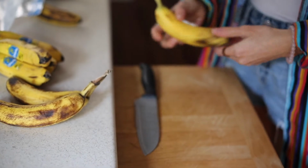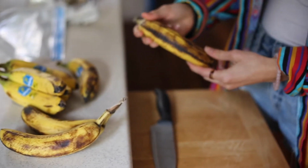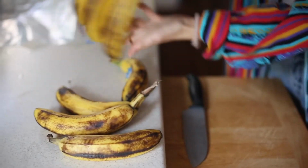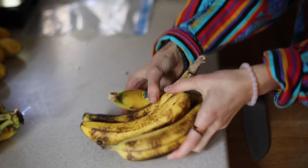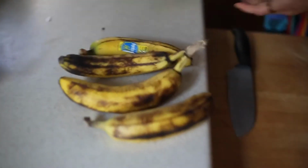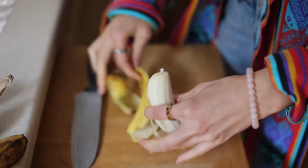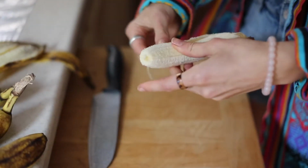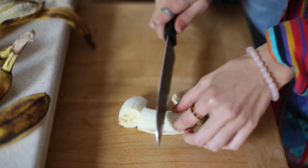So after I wash all my fruits and veggies, it's on to the storage part of it. I also really like to follow a FIFO method, which is first in, first out. So whatever you buy first, you're going to want to eat first, unless it's stuff like this, which is already starting to go bad. Some of the bananas have some brown spots and they might look a little bit too overripe, but as you open it, you see that first half, you can just eat immediately and it tastes just the same as a normal banana.